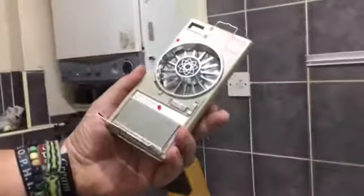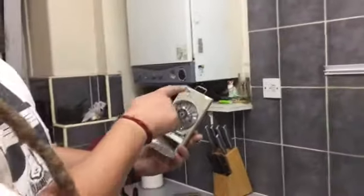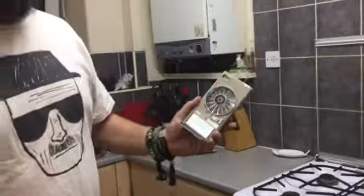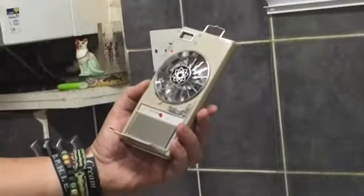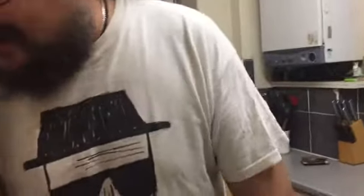It's actually called the Walk Fan. It's got a clock, but I need to change the batteries for that. It's got a torch. Check that out. This is perfect for camping, perfect for Glastonbury, perfect for glamping. Maybe I should sell it on a camping website. But I don't want to sell it. It's beautiful. I can't sell that. It's going to be so hard.